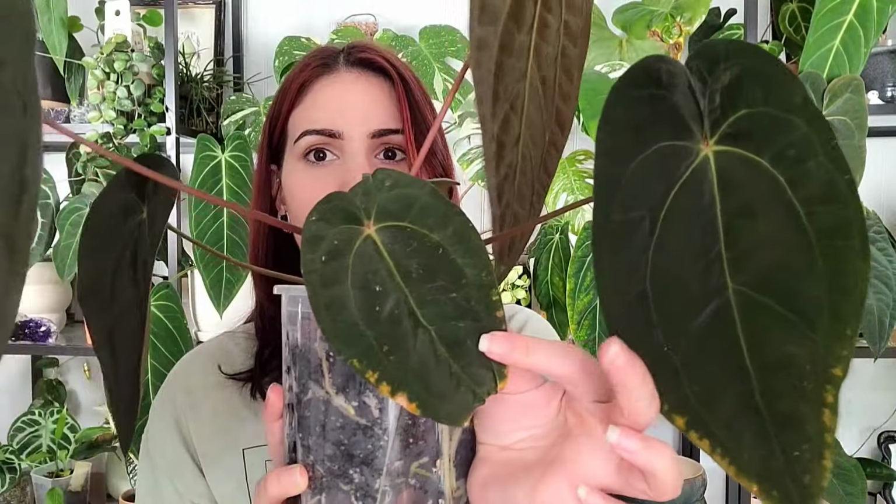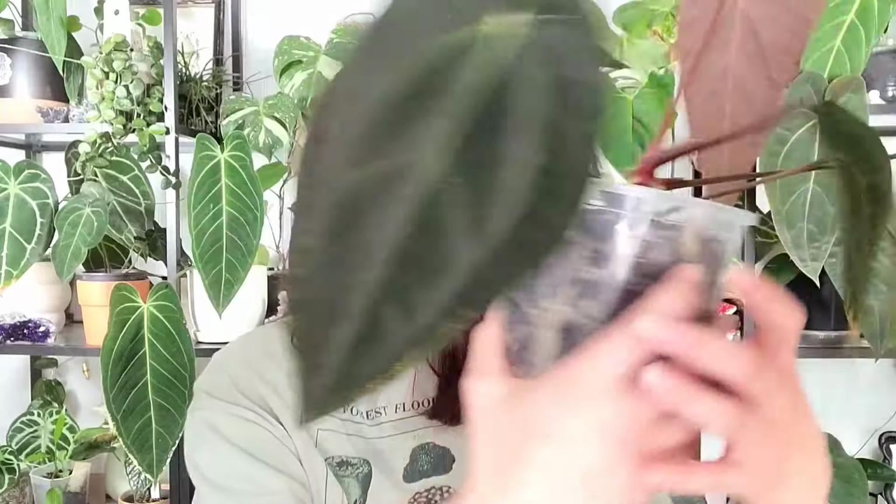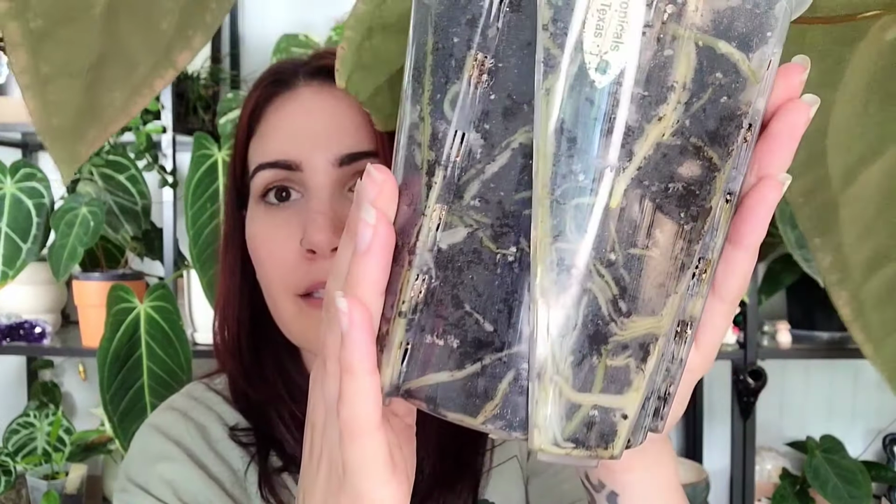So dark and stunning. Her emergence used to come out like a chocolatey brown, and then she popped out this babe, and she's like red. This is the first red emergent she's ever given me. I've grown her since this was her biggest leaf. And she's grown really quickly and really, really well for me, actually. Look at her. She already needs an up-pot. I just potted this like 2 months ago.